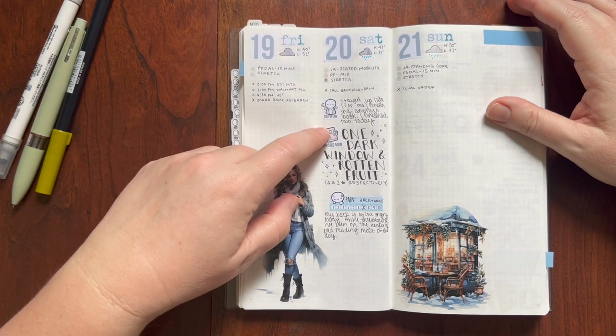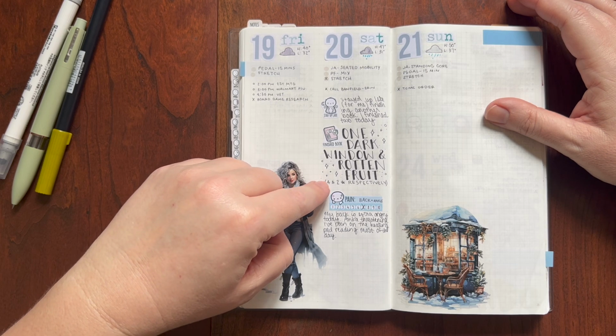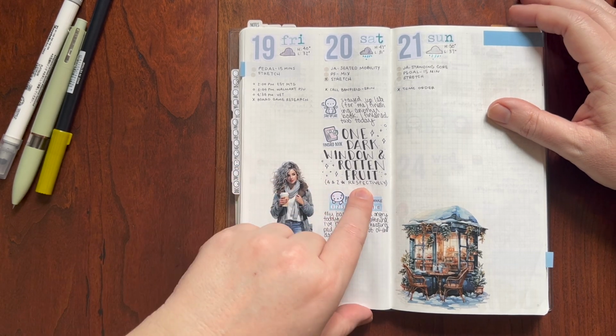I finished One Dark Window and Rotten Fruit, 4 stars and 2 stars respectively.